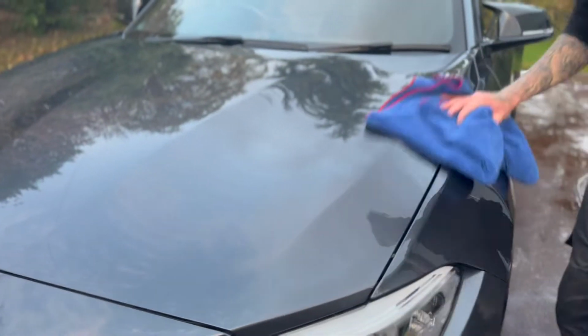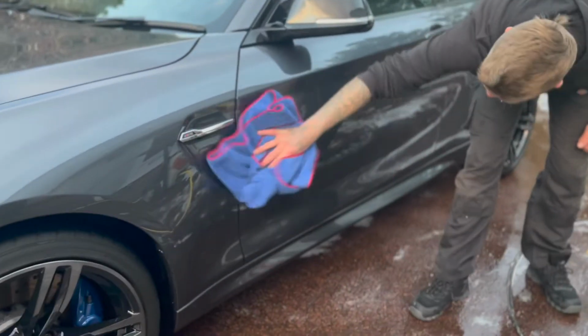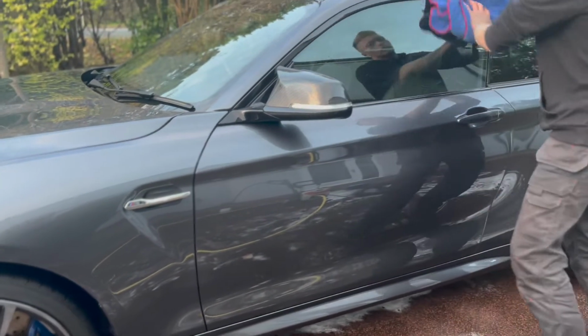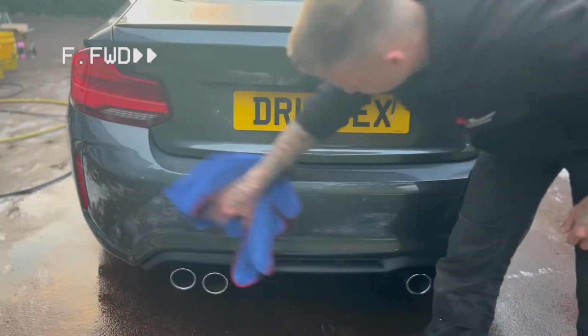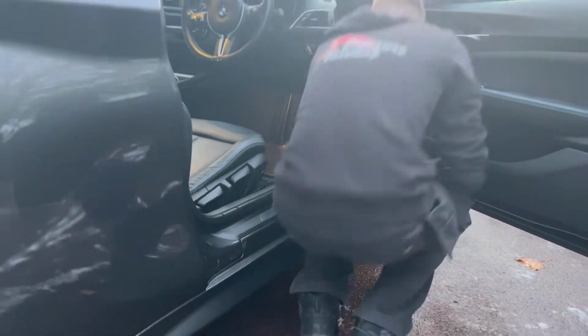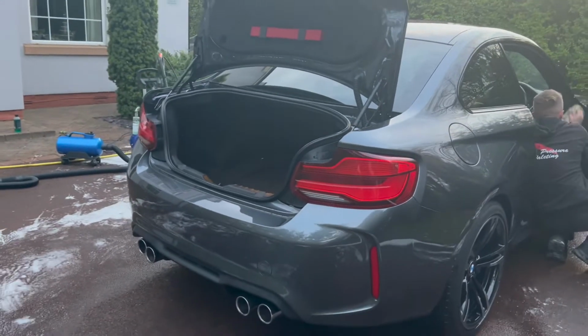And just to make sure we haven't missed anywhere, we just go back over it quickly with one of those drying cloths. And then with another microfiber cloth, just getting all those little areas like the door seals and the boot, so you've not got any unwanted watermarks there.